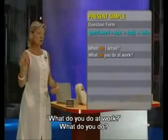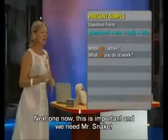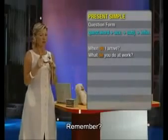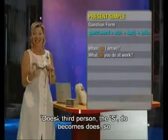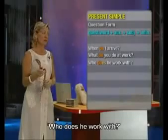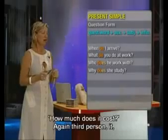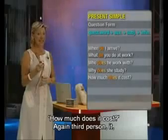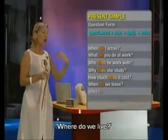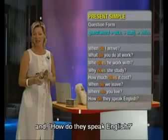What do you do? Next one now, this is important, and we need Mr. Snake, because it's who does he work with? Remember, does, third person, the S, do becomes does. So, who does he work with? Next one, why does she study? Third person. How much does it cost? Again, third person, it. When do we leave? Where do we live? And how do they speak English?